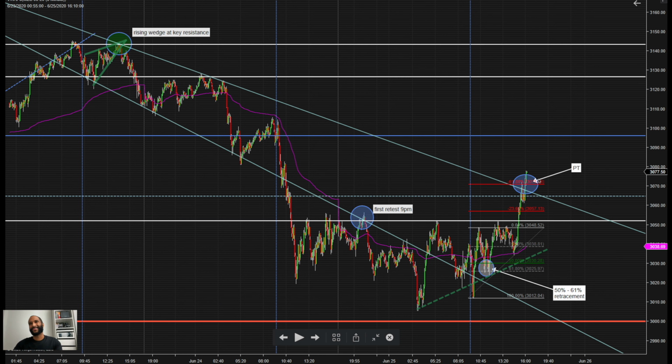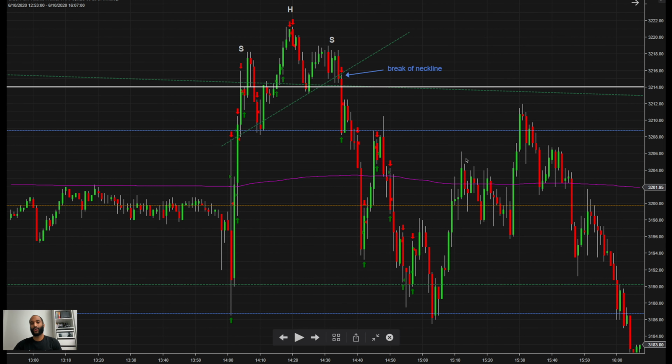And another example, this was the June 10th short for me. I was scalping it at this point because the market was still extremely bullish. I saw this head and shoulders pattern, and I was identifying the neckline and where to short. So hopefully this helps.